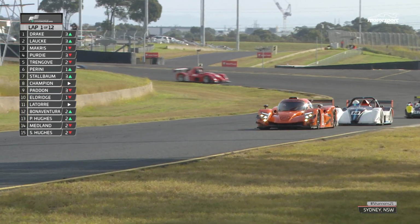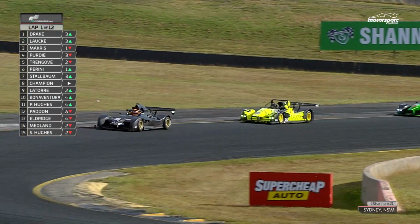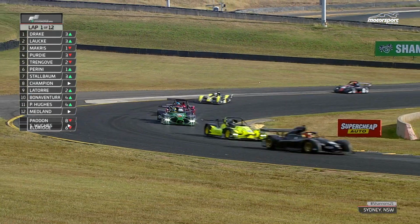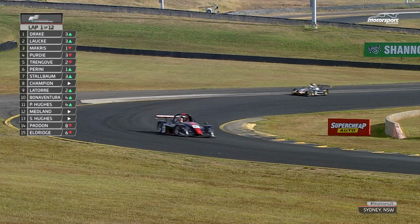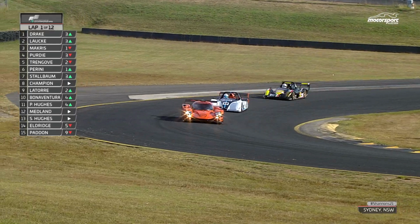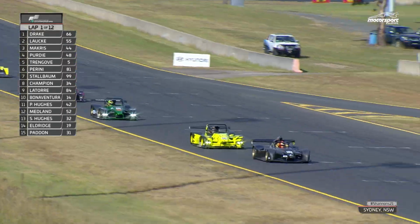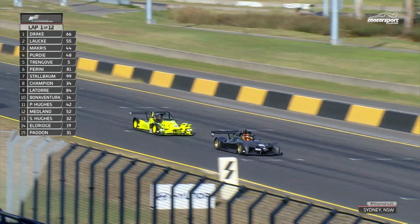Then we go back to Paul Trengo in the older Wolf WX10. But don't discount Trengo. He's an ex-Formula Holden racer, Formula Brabham racer. He'll work every bit of that Wolf out. In fact, this track has been a happy hunting ground for the Wolf. So low, they've got such a low frontal area down this straight here. You'll see how it tucks in.